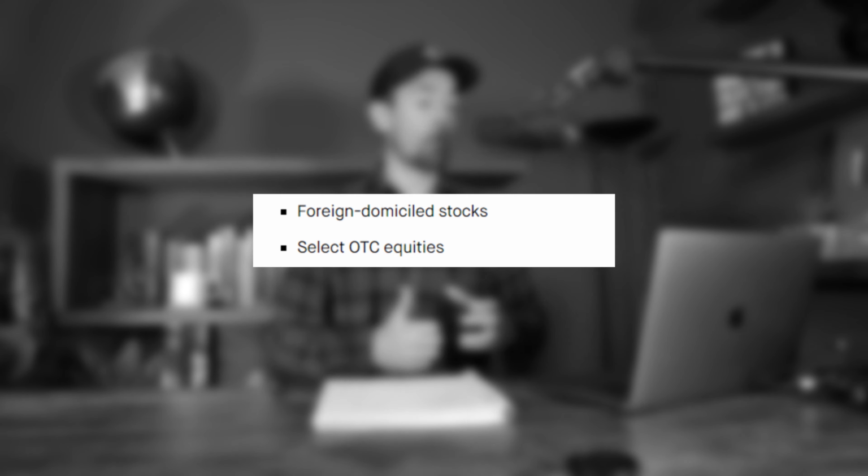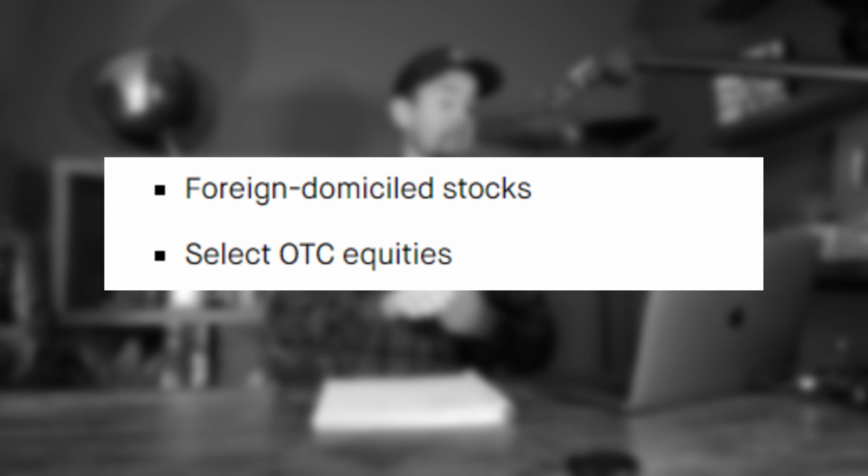That being said, you're not going to find the following assets on Robinhood. First of all, foreign domiciled stocks, select over-the-counter stocks. So basically, these are companies that trade on less desirable exchanges, oftentimes trading for a few pennies per share. So if you're looking for over-the-counter penny stocks trading for next to nothing per share, you're not going to find those on Robinhood. However, I would caution you to stay away from those regardless, because penny stocks don't typically make for the best long-term investments.